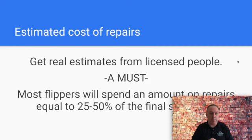First, the estimated cost of repairs. Think about the cost of repairs. Get real estimates from licensed people. This is a must, especially when you're going to be selling the home and having new things repaired. You cannot hire some guy from the Home Depot parking lot.